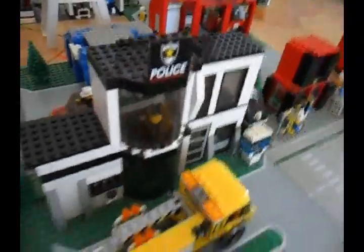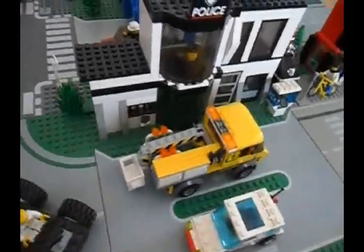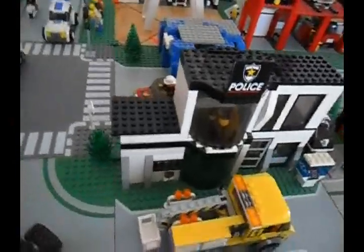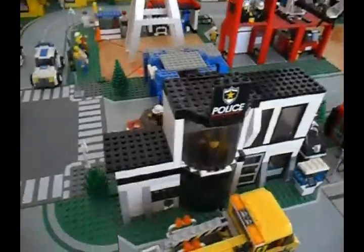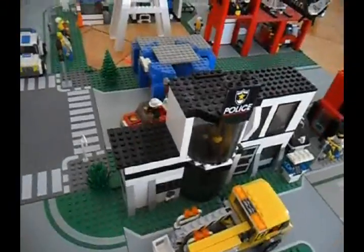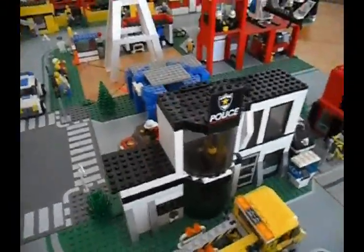Now, recently, the police have been getting angry. They've been complaining that the police station is too small. They've been saying that to better police this town, they need a bigger police station. Sadly, the government has not been listening to them, and recently they decided to extend the police station with their own money. So anyway, we'll get an interior view now.